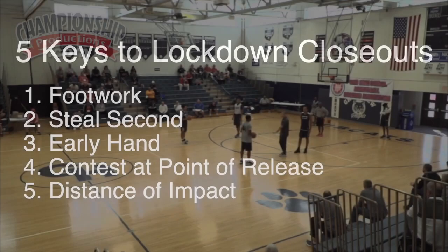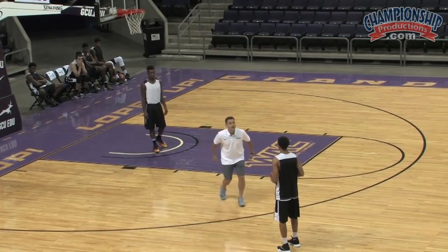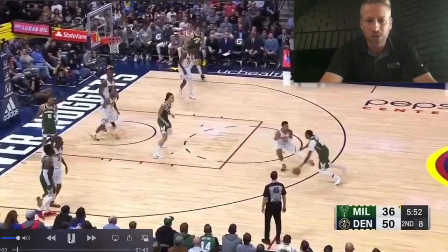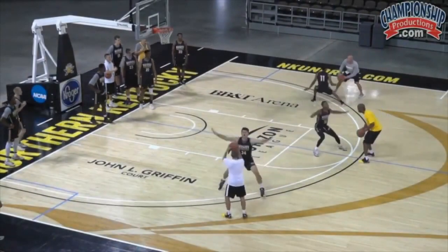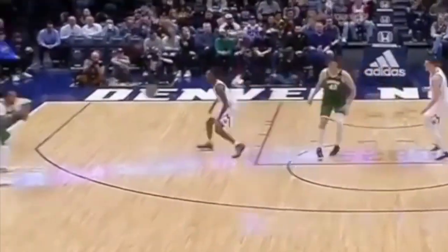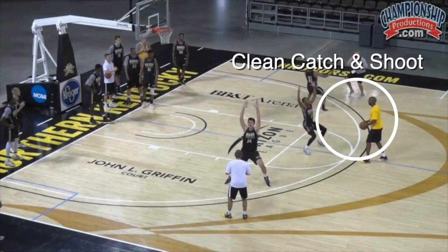The first topic is one that has been through a heavy debate, closeout footwork. You have coaches who swear by the old chopping your feet approach, and those who fight for the modern sprint to 1-2 approach. Now each of these techniques has their own strengths and weaknesses. For example, chopping the feet does slow down and control your momentum very well, making you ready to contain drives. But it is very slow in getting into the shooter's impact zone, so you'll be more likely to give up high percentage shots even during your closeouts.